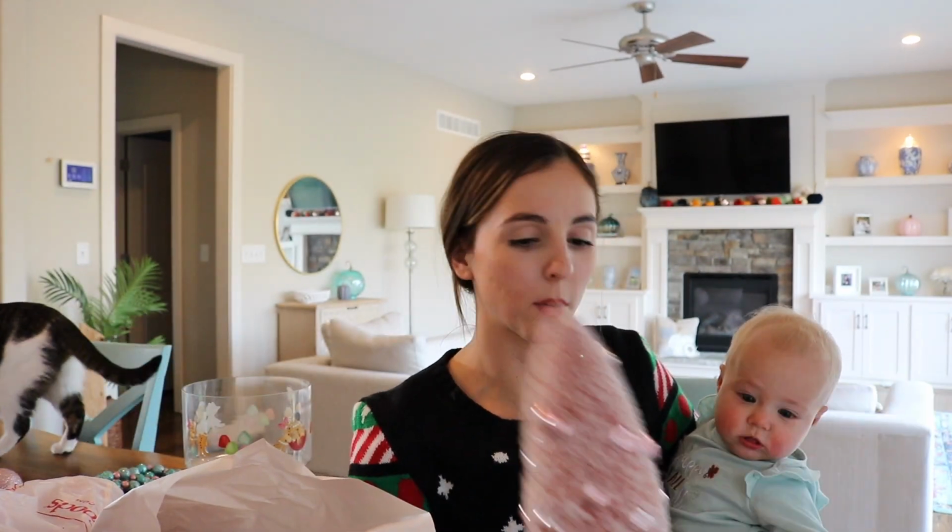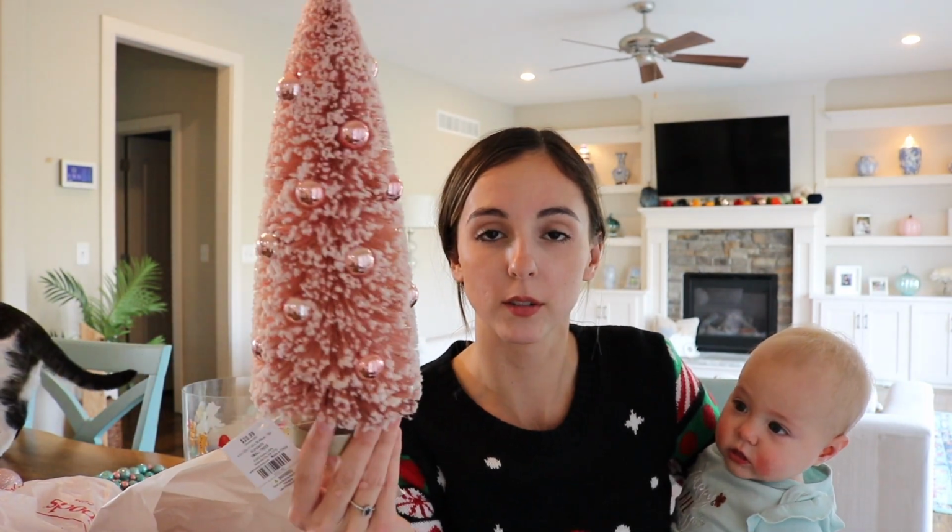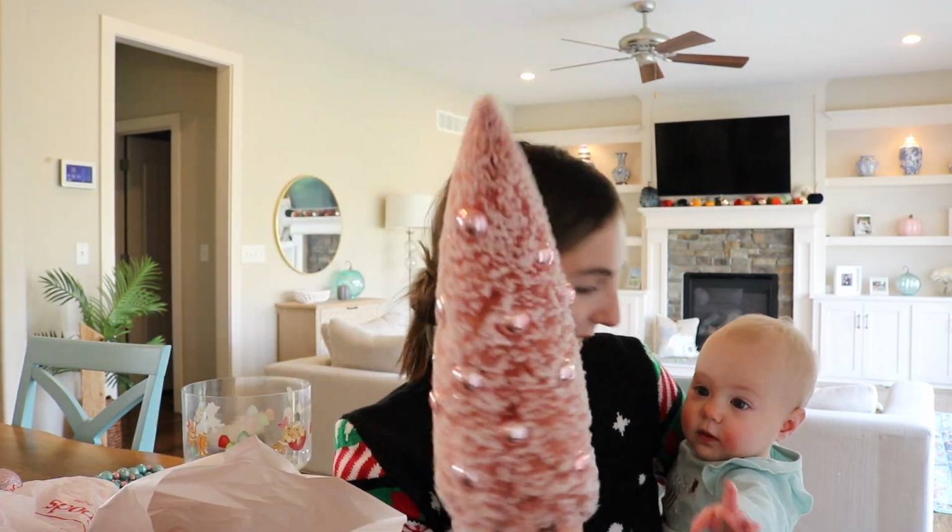Okay, I just got a couple of things from Hobby Lobby. This was, it says $21. All their stuff was 60% off. So I'm not gonna do the math, but got this cute little pink tree with all the ornaments.